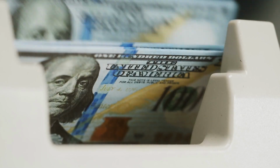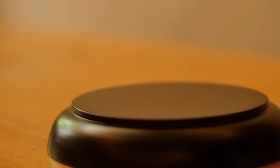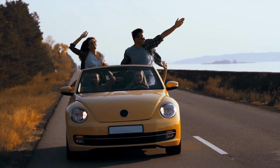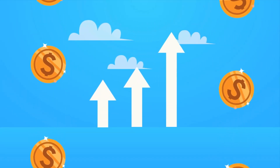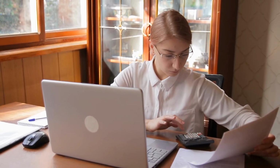Plus, most money market accounts don't have a minimum balance requirement, so you don't need to worry about penalty fees if you suddenly need to use your savings for a last-minute first-class trip to the Maldives. A money market account also makes it super easy to grow your savings. Gone are the days of getting meager returns on your savings account balance.